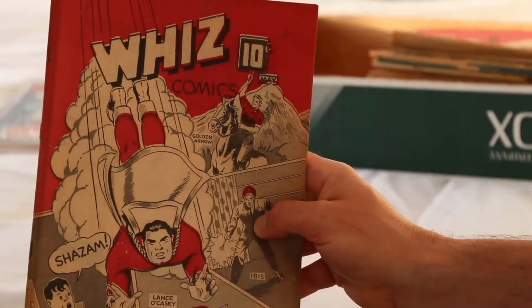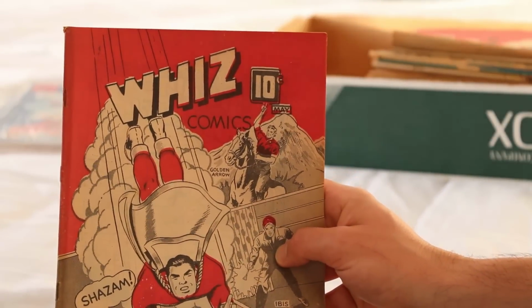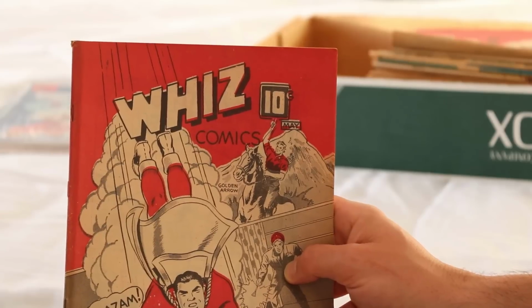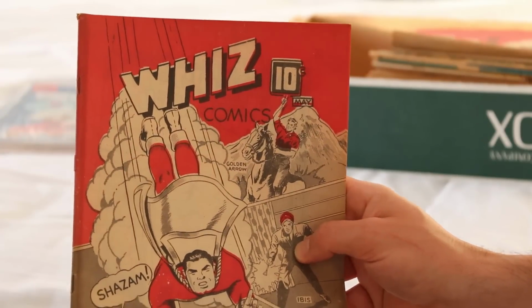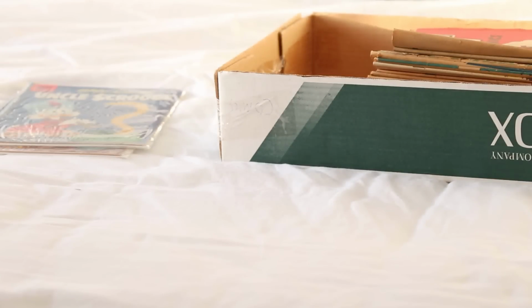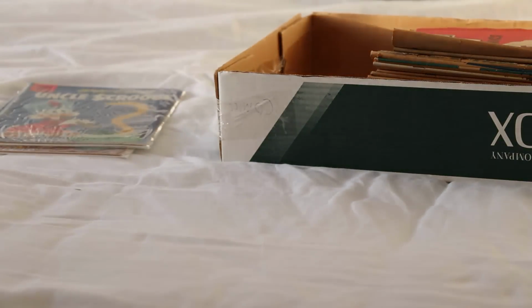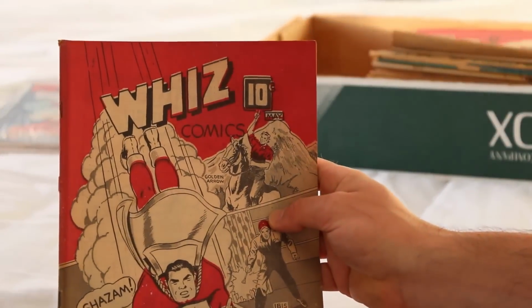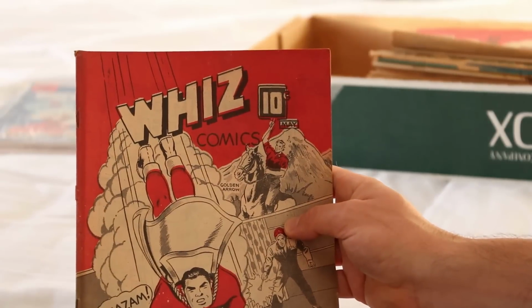lot better. This is Canadian White's Whiz comic with Shazam, aka Captain Marvel, on the front cover. I know I've done this before. Volume 3, number 5, 1944. I know I've said this before. This has got a big tear on the back cover, but I mean, even with the tear on the back cover, that might get a 5.5 or a 6.